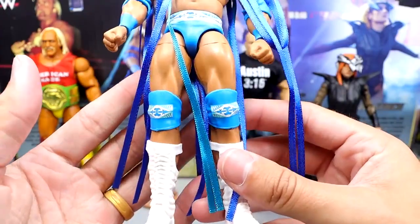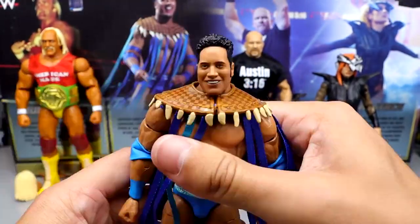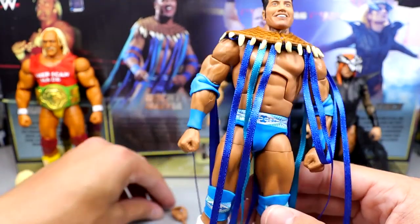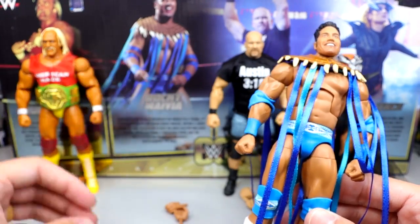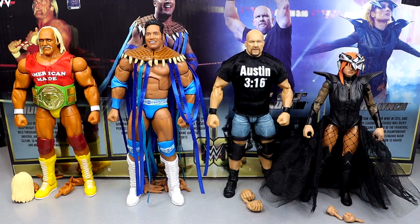Pretty cool stuff. It's run-of-the-mill, but it looks pretty good, though. Nice build to it and everything like that. All the joints feel good on it as well, but it is just a repaint figure. And then he comes with fisted hands, mic-holding hands, and the Kawhi Leonard Ricochet-style hands that we discussed. But, yeah, this set is just kind of a really weird one.